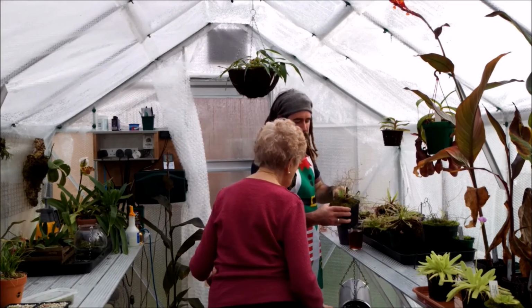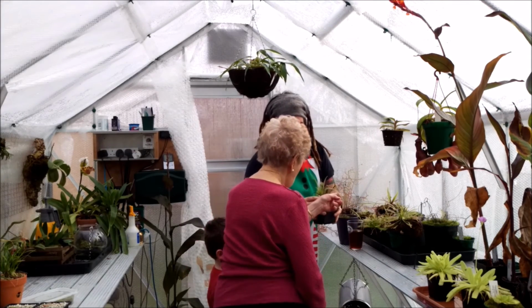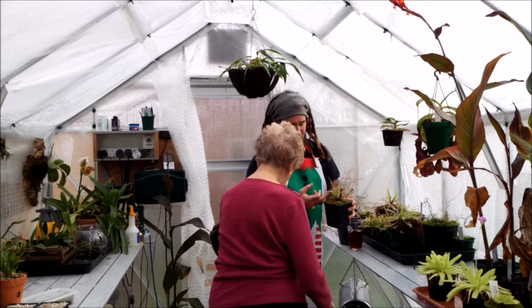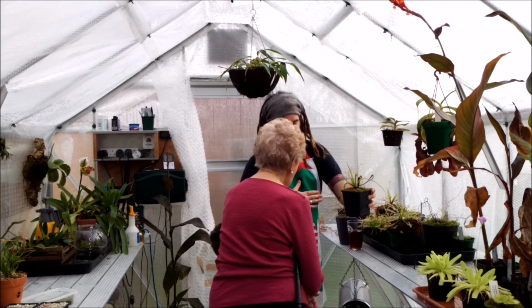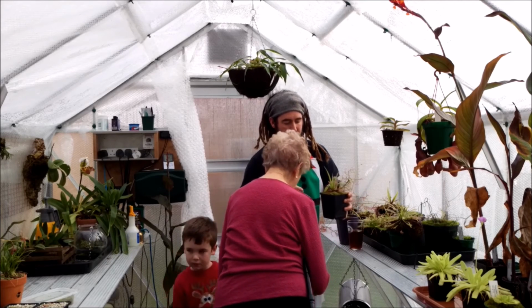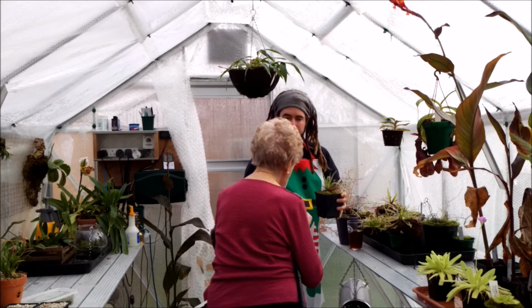This is interesting. This is a Drosera regia, or the king sundew. These are tiny baby leaves. These will get like 18 inches long, and they've been known to get so big in the wild that they actually catch small birds.